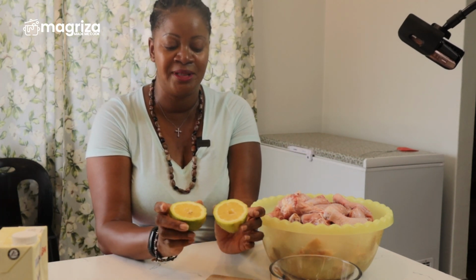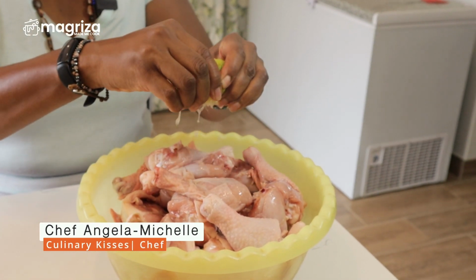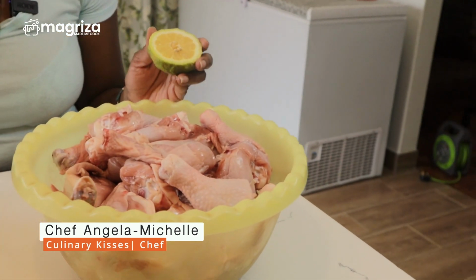Okay, so we have our spice mix. This is the lemon lime from Kaya's Gogo tree in her yard. And then here's our chicken. But first I'm gonna go ahead and squeeze some of this on here. So this is mimicking the buttermilk process.